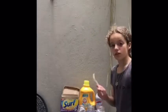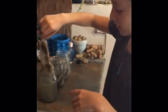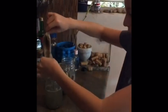Okay, so now I'm gonna see the result and I'm going to go to the sink. To the sink, and I'm gonna rinse them and move them around to see which one ended up better and to see if my hypothesis was correct. So I'm taking the Surf one out.